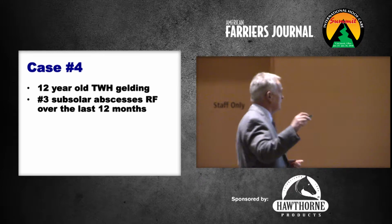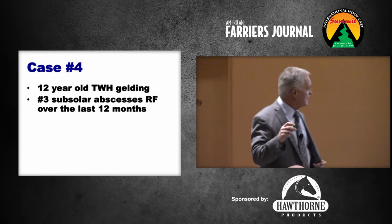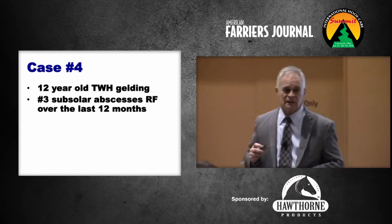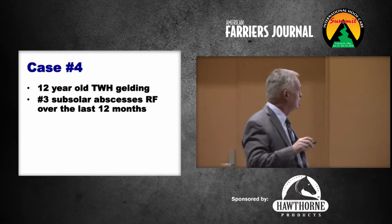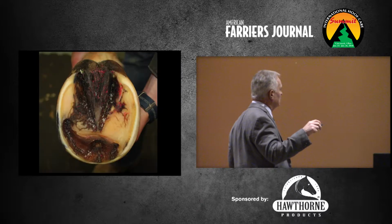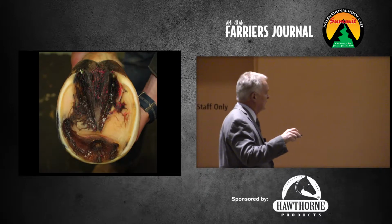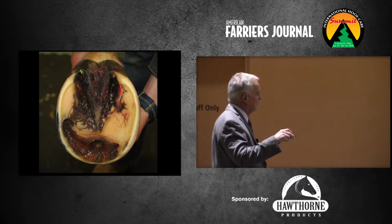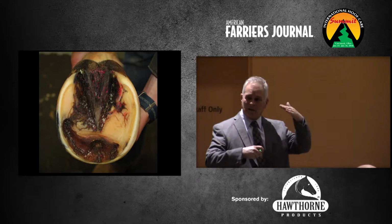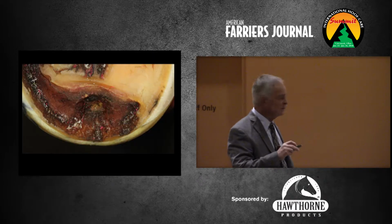Okay. Case 4. 12-year-old Tennessee walking horse gelding. It's had 3 subsolar abscesses in the last year. This is his foot. It's already been cleaned up. Here's the bottom of it. So you can see where the farrier and the vet have been working, opening up these abscesses, one of those multiple layered sole horses, but there's still pus coming from deep.